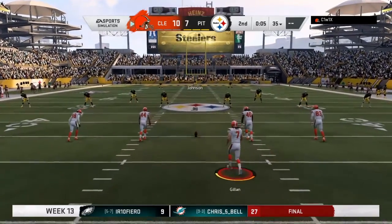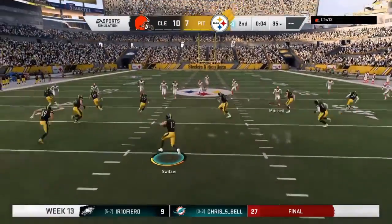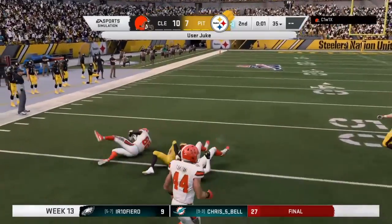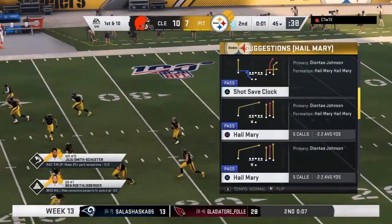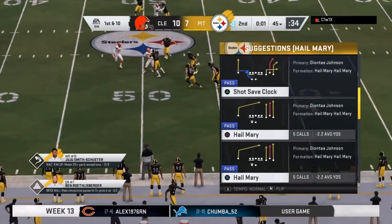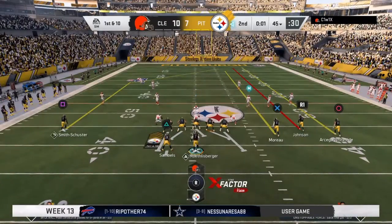Set now to kick this one away, and off it goes. An incredibly short kick fielded way up there. And they're able to return this one all the way up to the 45. The Steelers take over first and 10 at their own 45-yard line. Trying to get one more in here before the quarter breaks.